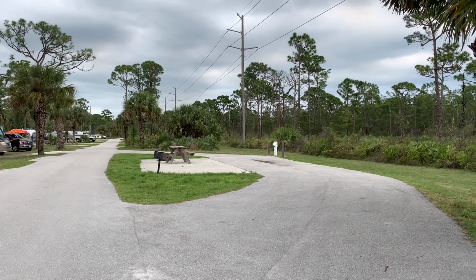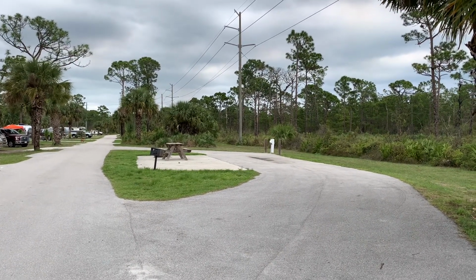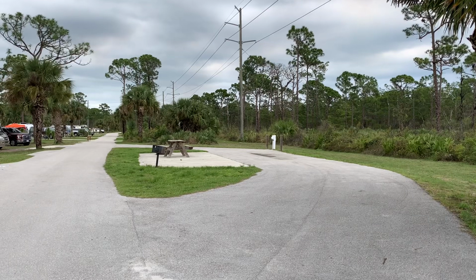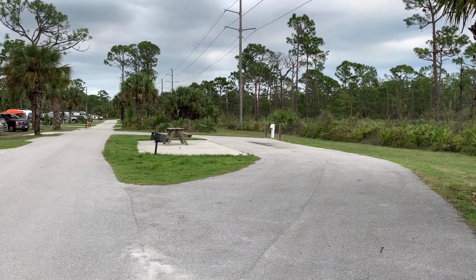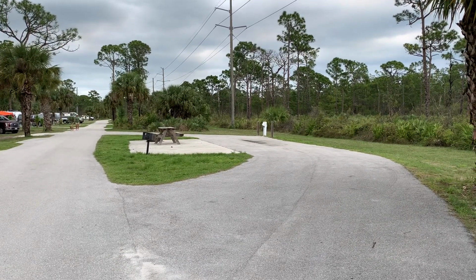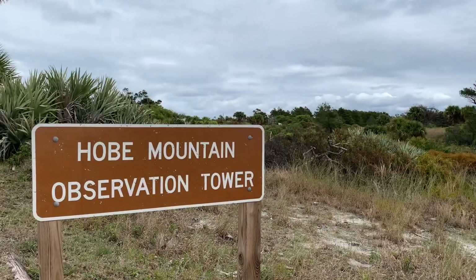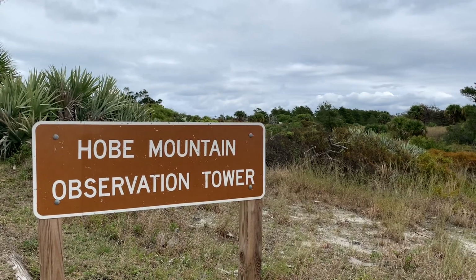So right now I'm going to take you over to the Hobe Mountain observation tower that's within the Jonathan Dickinson State Park. And you do have a vantage point of not only the prairie within the park, but you have a vantage point looking out. You have visibility of the Atlantic Ocean as well. Let's go check out the Hobe Mountain Observation Tower.